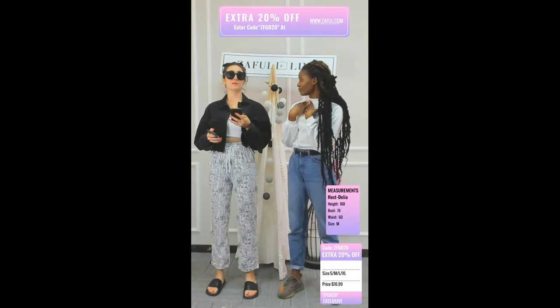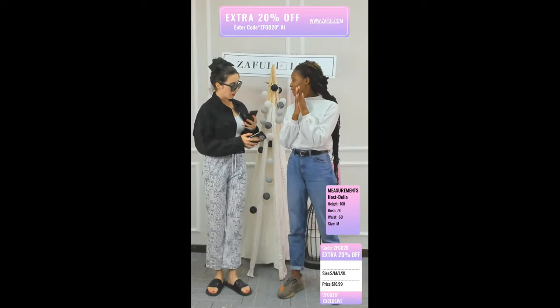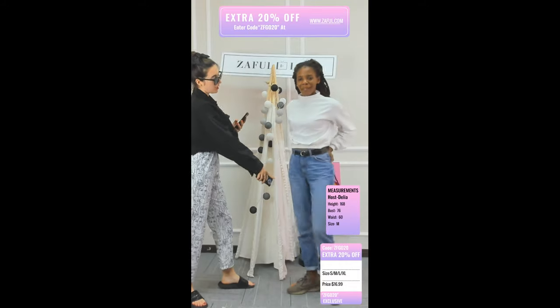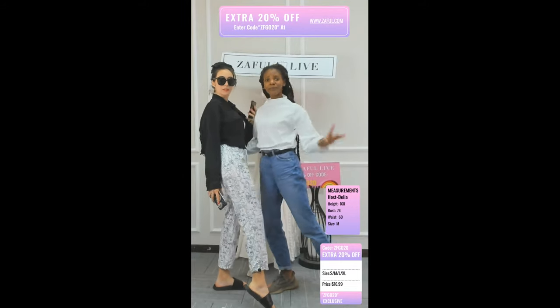Did you tell them that we have two colors? Yes, I told them that we have two colors for this one, white and blue. I want you to notice it does look really good with this color, with jeans. Like these jeans. And I'm thinking with the pants I'm wearing, it will look really good as well. We have to try it maybe later.